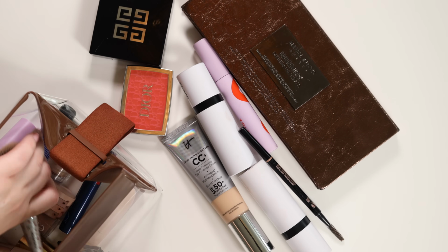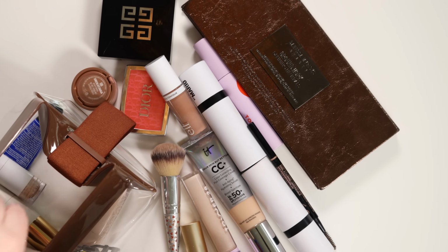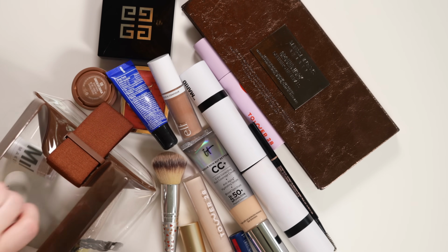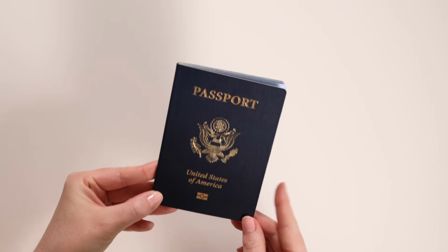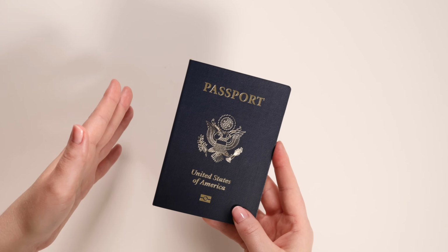But I am also a beauty obsessed person. I love to experiment, I love to relax and unwind doing my makeup. But all of this just cannot come with me. I'm taking my first trip to mainland Europe, specifically to France, with only a carry-on bag.